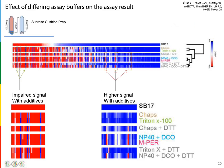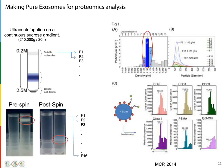I was very keen to send the best possible sample I could make to SomaLogic for analysis. Making very pure exosomes is actually quite a task. To do this, we used a very old-fashioned method, but it's still considered by many as the gold standard way of preparing exosomes. We simply took a very concentrated, dirty vesicle prep based purely on pelleting at high speed.